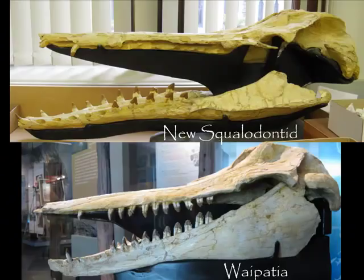So this one is a new squalodontid. It does not have a name as of yet. It's in the process of being described. This skull is about a meter and a half long. So it's about 4 feet long, pretty big critter. This little guy here, Waipatia, the skull's about that big.